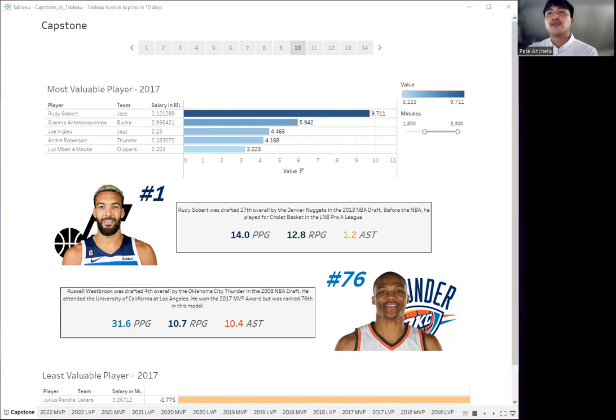The least valuable player was Julius Randle of the LA Lakers, who made $3.2 million and had a value of -1.7.